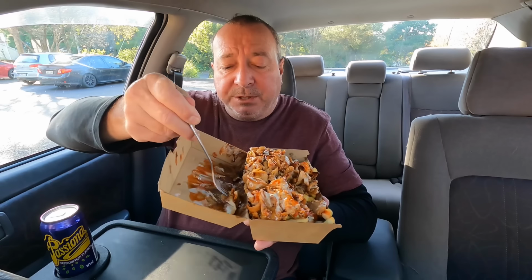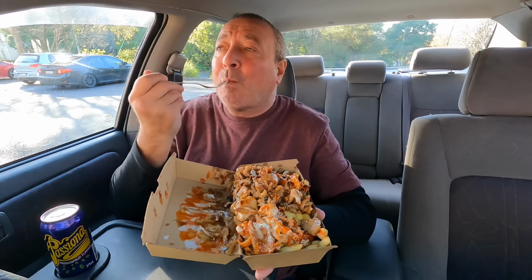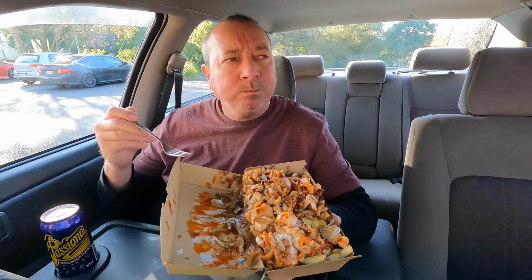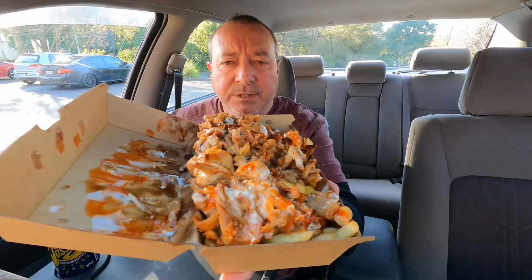I'm just trying to get these bits of chicken here that have fallen off. Now I guess the real question here is, is it bussin'? Well, it's bussin' respectfully. Totally eats well.